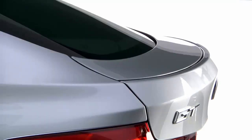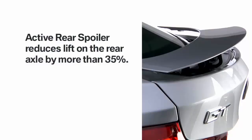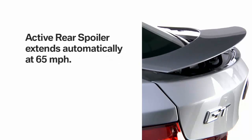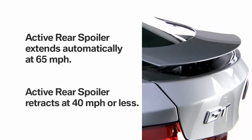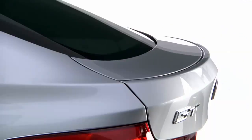The 3 Series Gran Turismo features an eye-catching retractable active rear spoiler, the first ever for a BMW. This advanced feature gives a sporty appearance and reduces lift on the rear axle by more than 35%. It automatically extends at roughly 65 miles per hour and will retract if the speed drops below approximately 40 miles per hour. The active rear spoiler can be manually overridden by the driver.